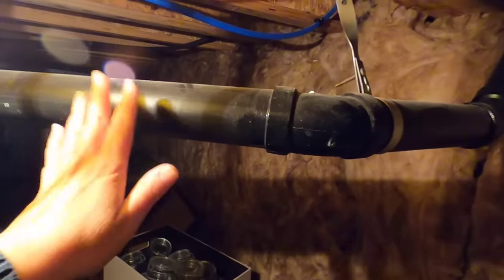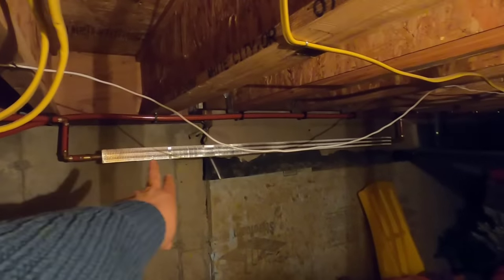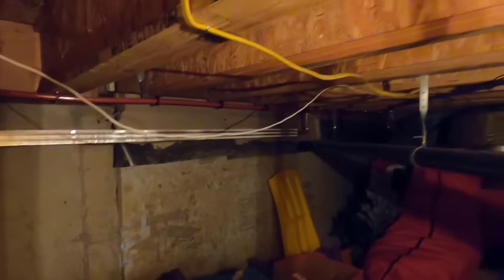I often hit my head on these. Somebody told me to wear a helmet when I come down here, and I think that is a very wise piece of advice. But as you see, there's pipes coming through here, electrical running through here, heating elements running through here. So that is what it is. Ow! See, I just hit my head. Okay, let's crawl out of here.